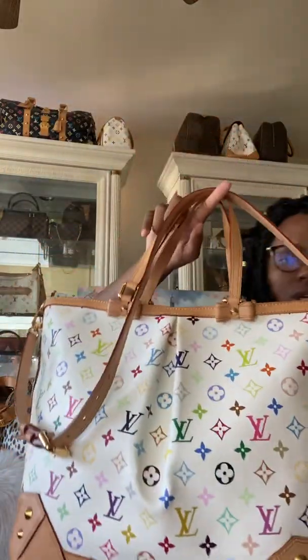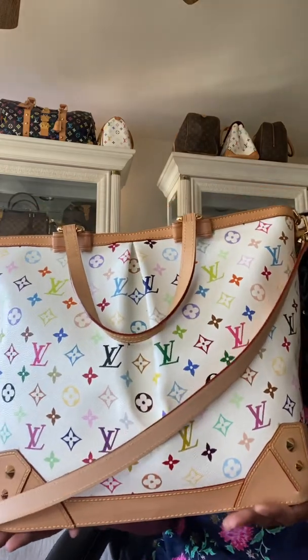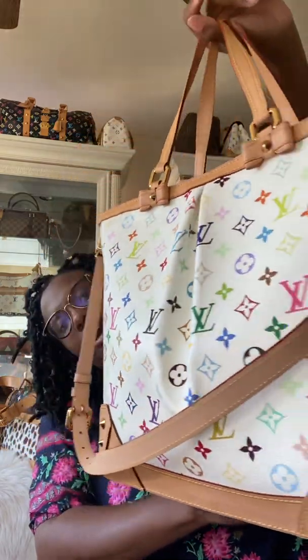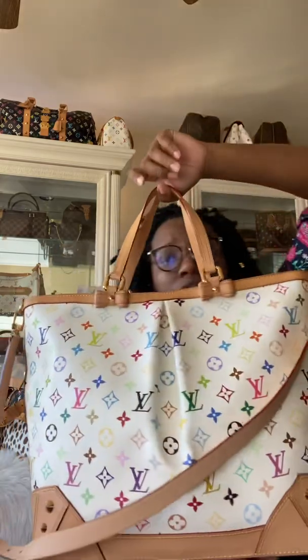There were not a ton of multicolor totes made, just like large multicolor bags made, and this was one of them. I purchased this bag for $400. Insanity. These in this condition, because as you can see, the patina is insanely light. The patina is extremely light. There's no major marks or stains or wear or anything like that. So I purchased this bag for $400, which is absolute insanity.